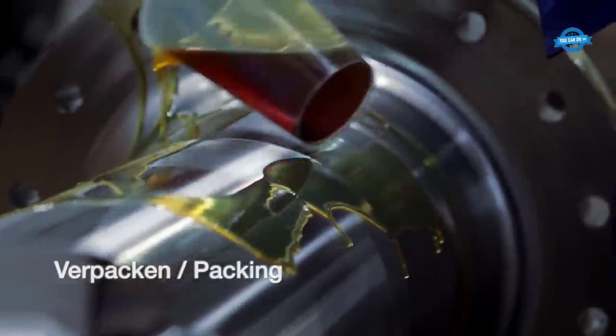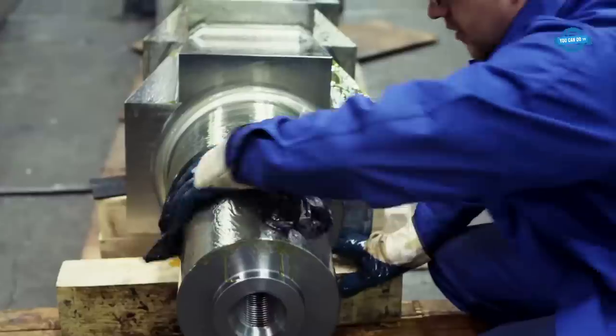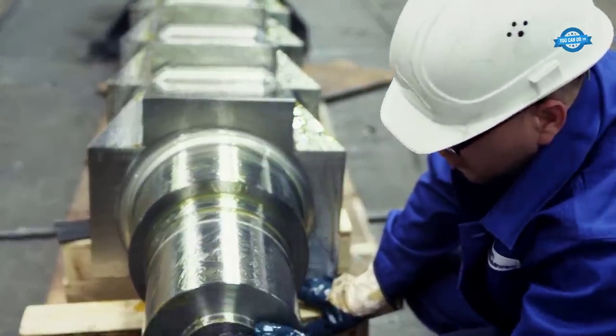Packing. Once the coiler shaft has undergone all necessary machining and testing processes, it is carefully packed to ensure its protection during transportation and storage.